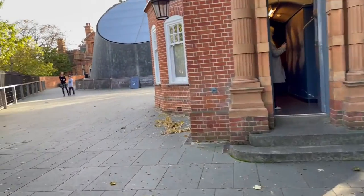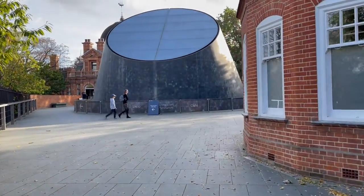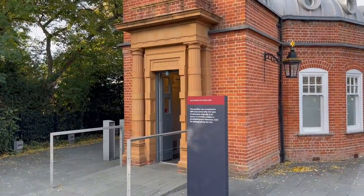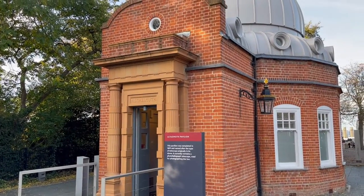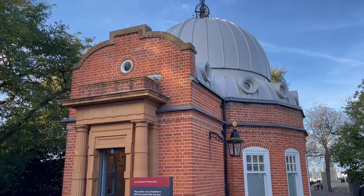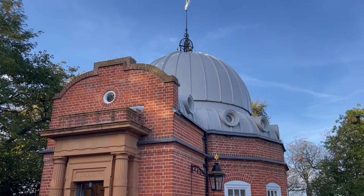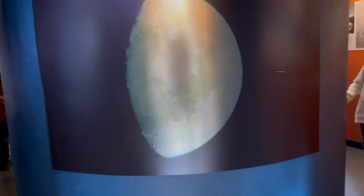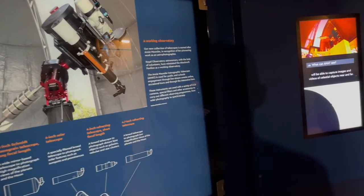They've also got the planetarium over there. That's the planetarium. This is quite a fancy building. It's called Alt Azimuth Pavilion, and there's a dome up there. It had a telescope for looking at the sun, and it used an Alt Azimuth type of mount, and that's why it's called that. I think this is a camera obscura, is it? Or information here about the telescopes that they used.